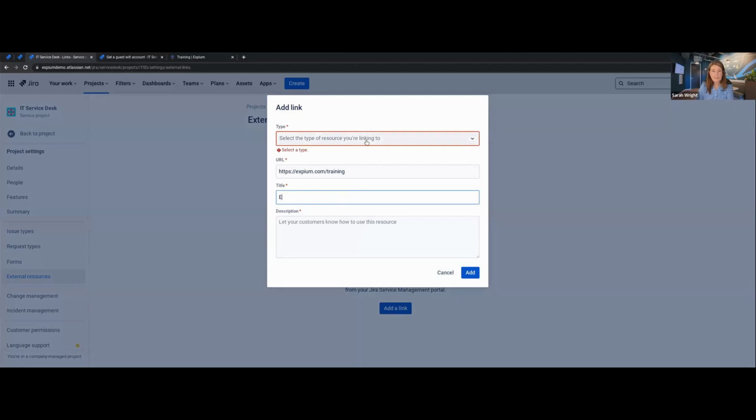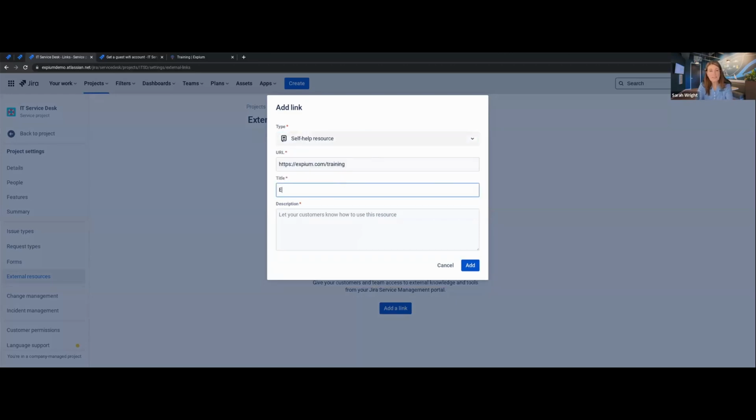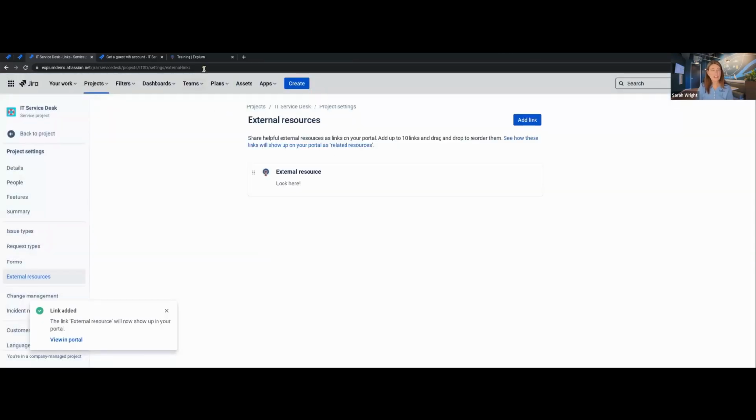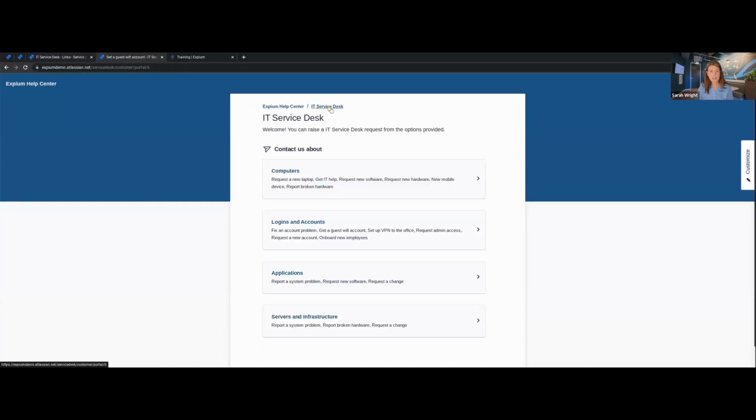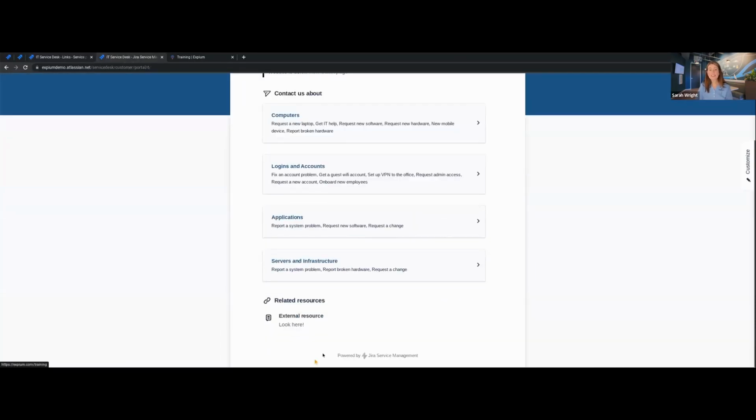Oh, sorry, select self-help. I was doing that wrong. External resource. Look here. And when I add that, because I'm in my IT project, and let's go back to our IT service desk, we have related resources so that we can add some additional links down there.